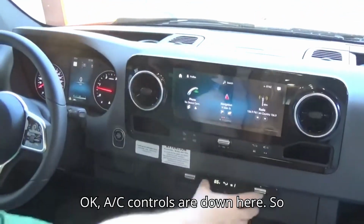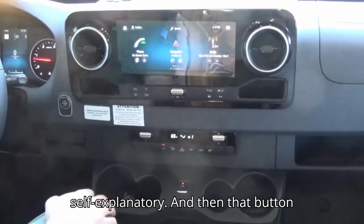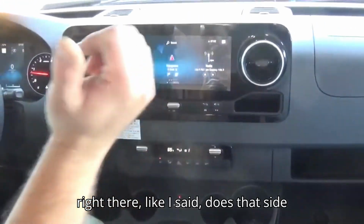AC controls are down here, so temperature control, fan speed control. The rest of that's pretty self-explanatory. And then that button right there, like I said, does that side door.